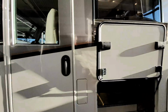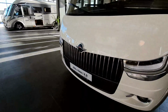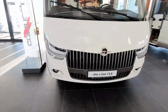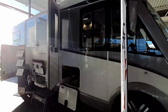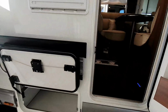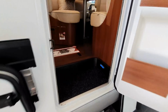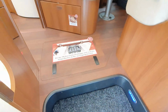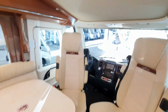This one's C Superior, integrated 4.9. So this is 103,700. It is 739 centimeters long. Now it's about right for me, I think, although I prefer a little bit shorter.